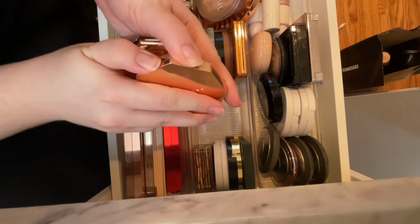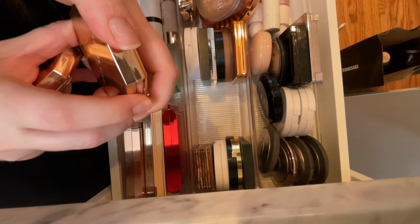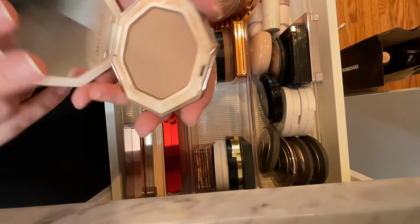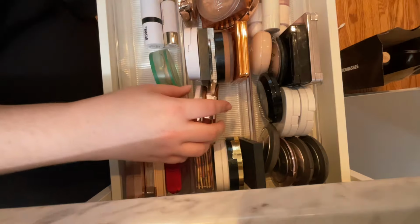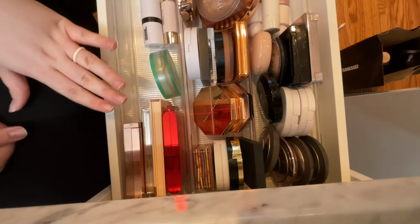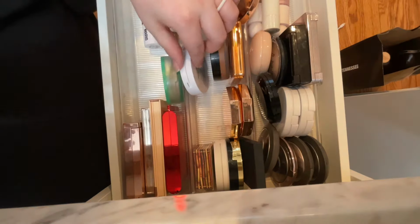I think I'm gonna get rid of these. So now I'll just have my Fenty powder bronzers. Let me just make sure these are still good. I feel like I haven't used these in forever. They still look good to me. So I'm gonna move some things around a little bit.